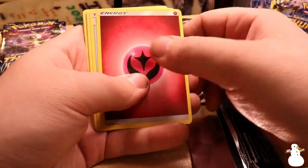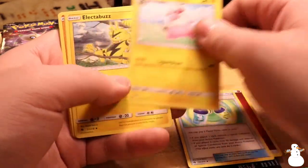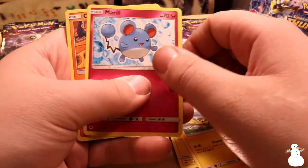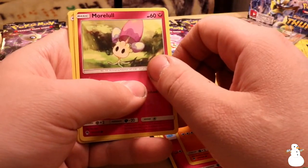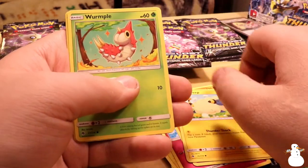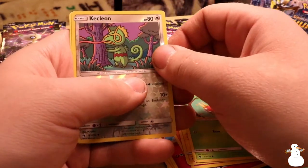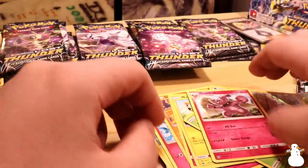All right, here we go. Energy. Mixed Herbs, huh? Faffy. Electabuzz. Meow. Onix. Morol. Mareep. Wurmple. Reverse Holo. Kelsion. And a non-holographic Gramble card.